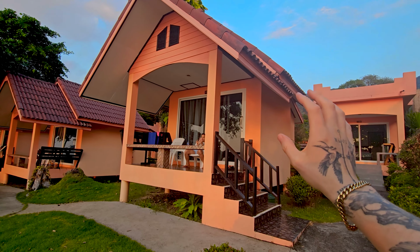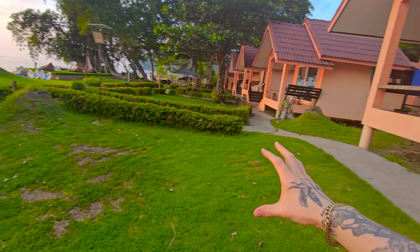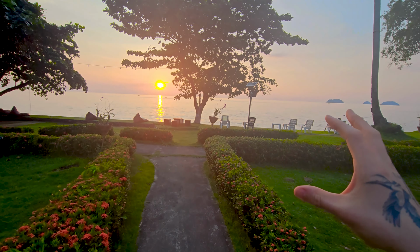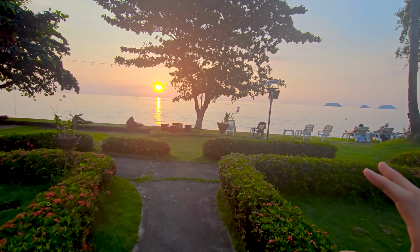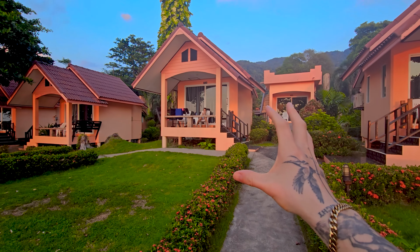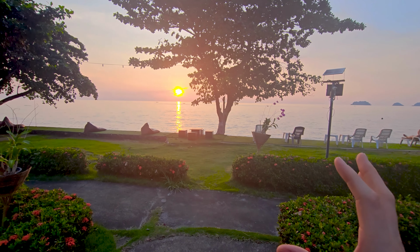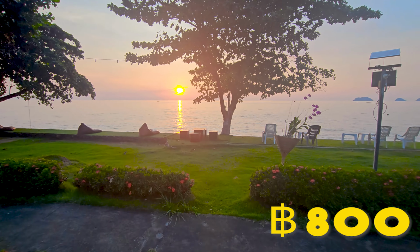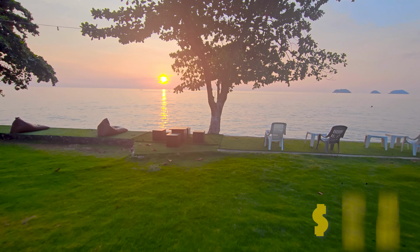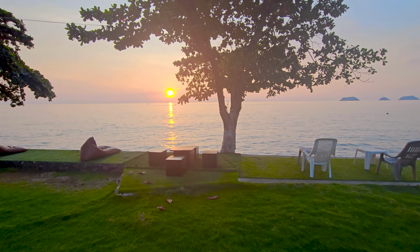So this is where I'm staying at the moment, this little house here. This is the little garden, and this is the view right in front of where we're staying. And what's crazy is that this little house, with this beautiful little garden and this beautiful view, costs 800 baht a night. So that's about £20 a night, or maybe $25, $26, something like that.